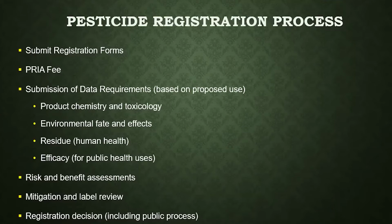Risk assessments and risk characterization are reviewed by the risk managers. Label language is then informed by the risk assessment. If no risks of concern are identified based on the proposed use patterns, a risk manager proceeds to develop a decision document for establishing maximum residue limits and any revision to the proposed label.